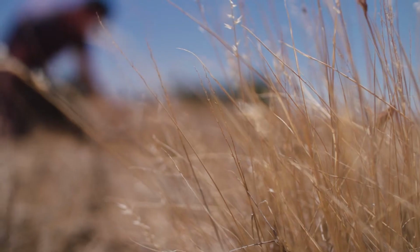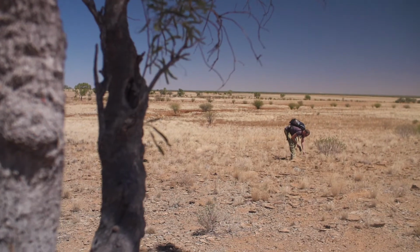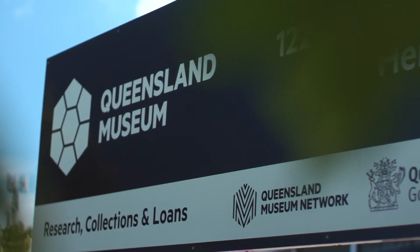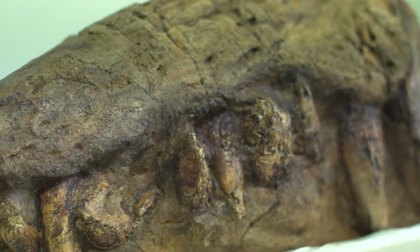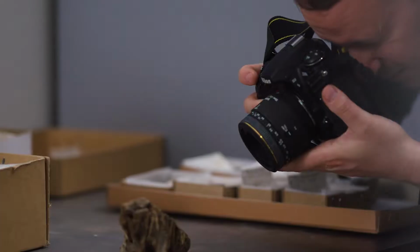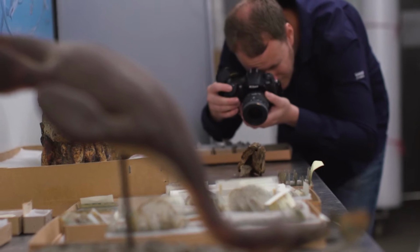This site here in Queensland is quite important because it preserves the marine fauna from when there was a sea covering most of inland Queensland and northern New South Wales. Fossils that we find around in this locality are from the Cretaceous period. We can tell that by looking at different isotopes in the minerals that we find in the ground. That can tell us something about how long ago these minerals were formed.